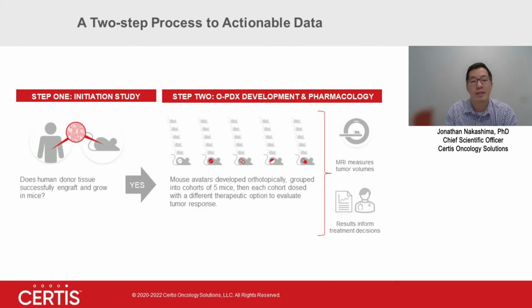The personalized in vivo testing is a two-step process at Certis. First, we conduct an initiation study. The sole purpose of an initiation study is to see if we can get the human tumor tissue to successfully engraft and grow in mice. If engraftment is successful, we then create many, typically several dozen models of the patient's cancer for the actual pharmacology testing.